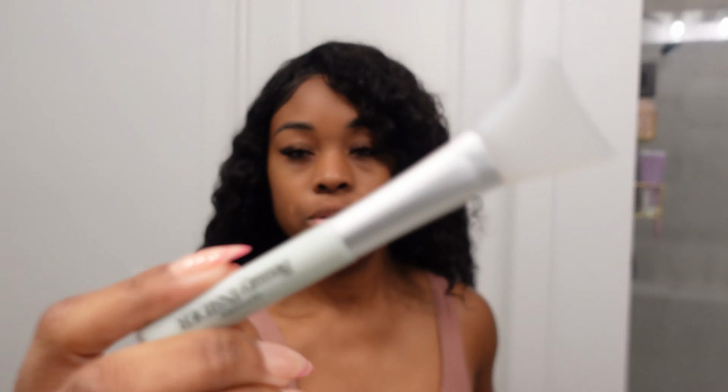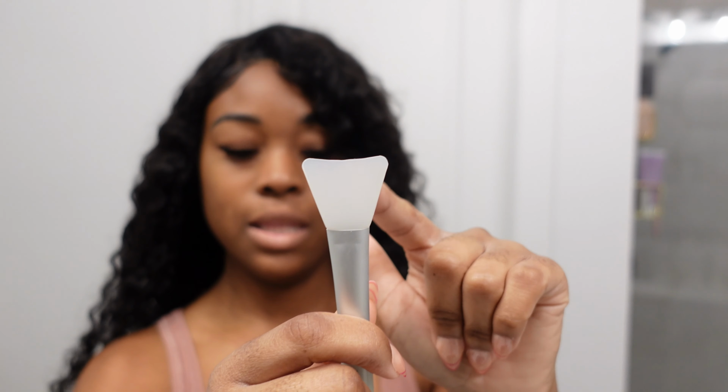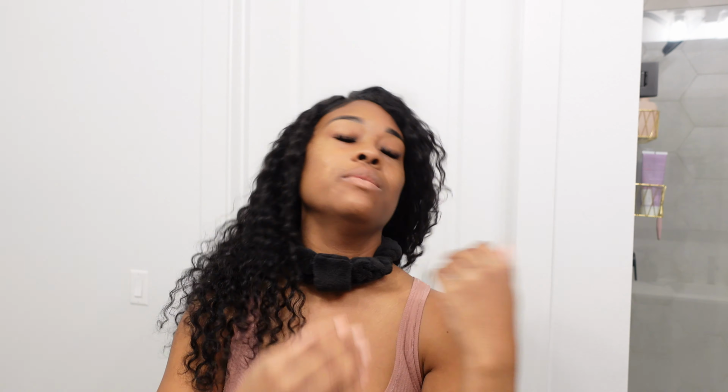So first things first, we need to put the hair out of our face. I got this from Sephora. I think I used my points for this. It had this, and then it also had this thing for masks. As you can see, it says Beauty Insider, and then Sephora, that was definitely upside down. Beauty Insider, and then this is the mask applicator, which Troy and I are supposed to do face masks later. I talked him into it because I have so many face masks. So I'm like, listen, you're gonna have to do this with me.